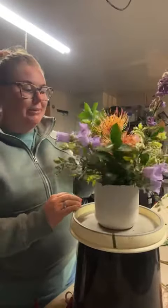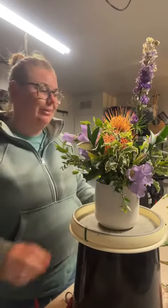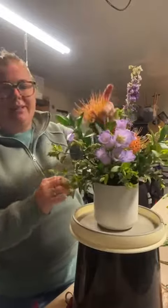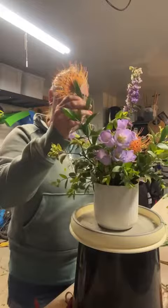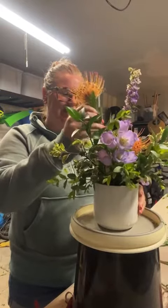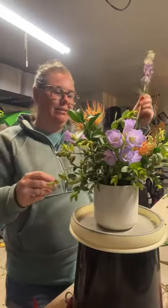I don't know how many times I've tried to grow a freaking protea, and every time I kill it. I've gotten like one protea flower. So I don't know what I'm doing here. This looks terrible right now, but trust the process. It'll look amazing. I promise.